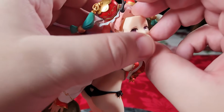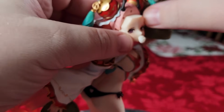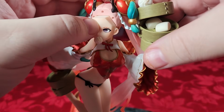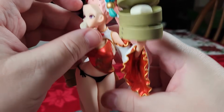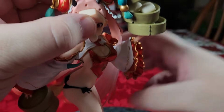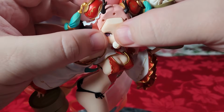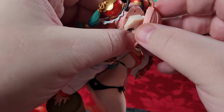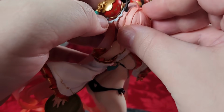Go ahead and put this face on. I'm not the biggest fan of this face, so I'm not going to use it. But we got to see what she looks like with it on. Maybe if we go chin first. There we go. And might as well put on the worried hair.